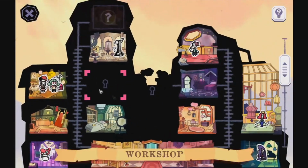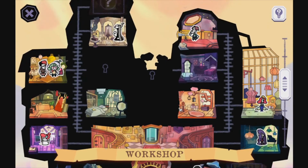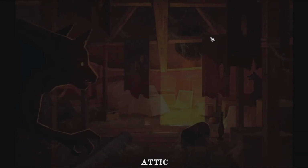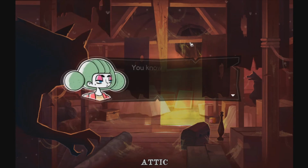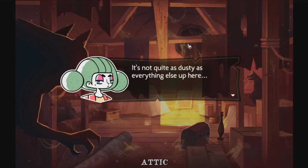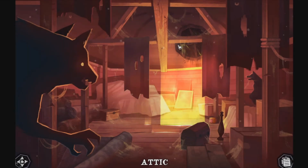So I was mistaken, so he didn't actually, whatchamacallit. I want to go up here first. I'm trying to avoid that because I still don't know what the relevance is. Oh, this does not look friendly. It's a statue of a wolf, standing up straight, like a man. A werewolf. You know there's a name for that. I know. It's not quite as dusty as everything else up here. Also, it's not a statue. What? It's stuffed. Oh, jeez, don't do that to me.